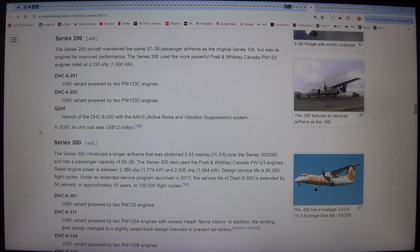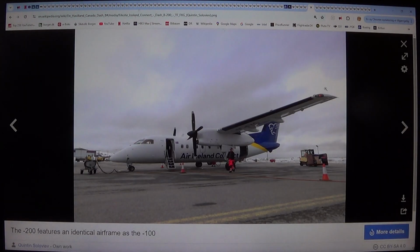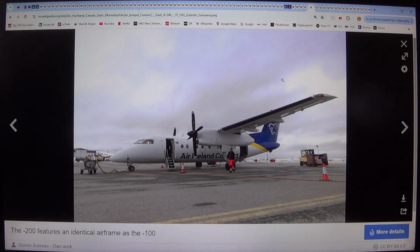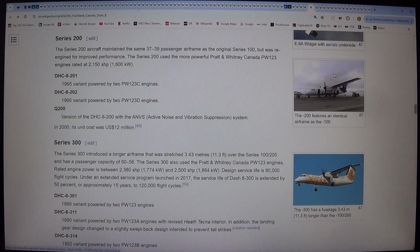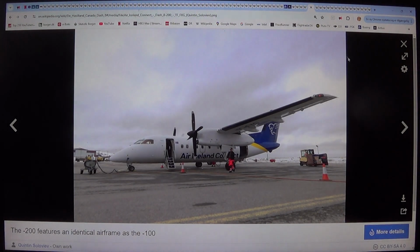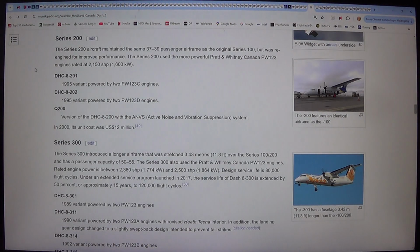Series 200, edit. The Series 200 aircraft maintained the same 37-39 passenger airframe as the original Series 100, but was re-engined for improved performance. The Series 200 used the more powerful Pratt & Whitney Canada PW123 engines rated at 2,150 shp, 1,600 kilowatts.